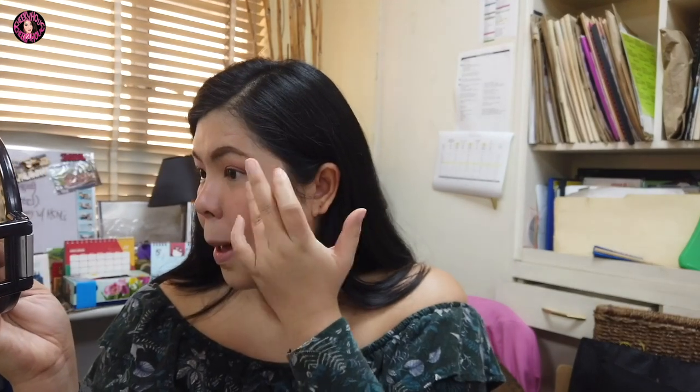Line. Then the highlight. Next is for the lips. I want to mix Wonderlust, so I'm gonna use this as my base, and then the staycation.